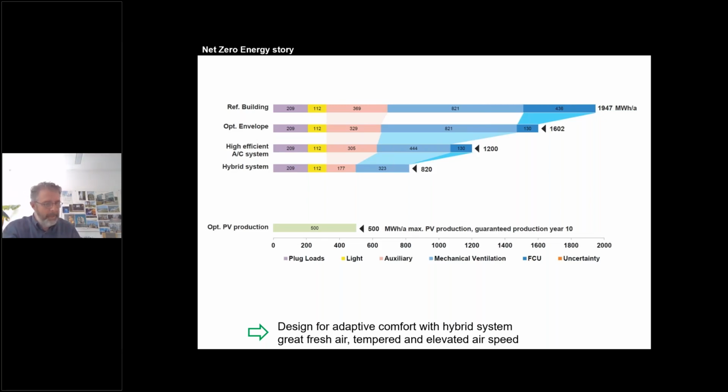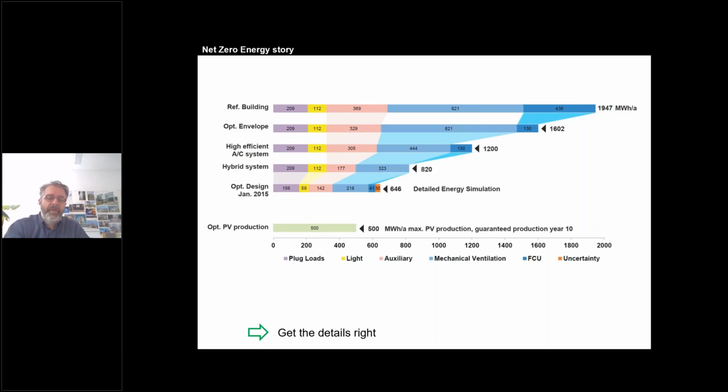How do we design? How do we use the simulation tools? How do we use the typical tools and classical tools we have to design for that? We went through very many details. We optimized very many spaces. So we went more and more in details of different spaces, saying, can you bring down light? Can you bring down plug load? What is auxiliary driving? What is the mechanical ventilation? What is really required? Can we do that locally different with fan coil units?